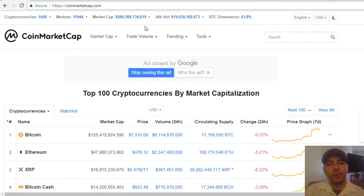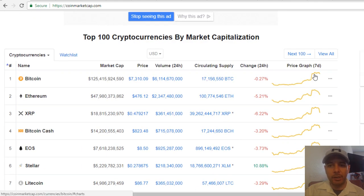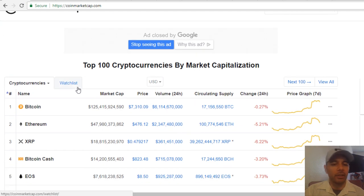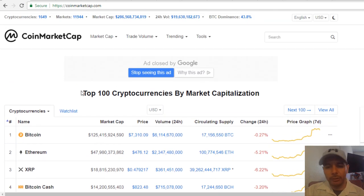Getting right into it, we're at 286 billion. I was just looking at it like 30 minutes ago, and it was at like 291 billion. So, are we on a downtrend now? Is that just a quick pump up, and now we're having a correction at this point? We shall see in the next day or two on where it's going.